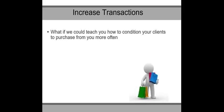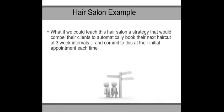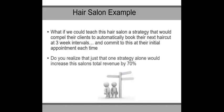As an example, how many times have you looked in the mirror 3 weeks after getting your hair cut and noticed you were beginning to look a little shaggy? You call the hair salon to book an appointment and they schedule you to come in 2 weeks later. What if we could teach this hair salon a strategy that would compel their clients to automatically book their next haircut at 3-week intervals and commit to this at their initial appointment each time? Do you realise that just that one strategy alone would increase this salon's total revenue by 70%?